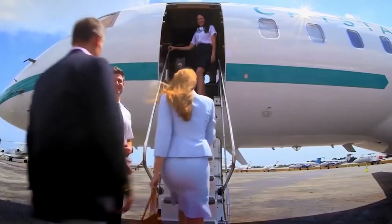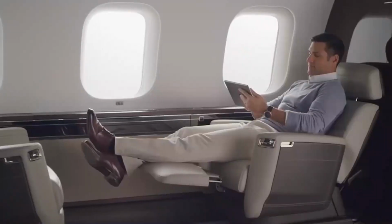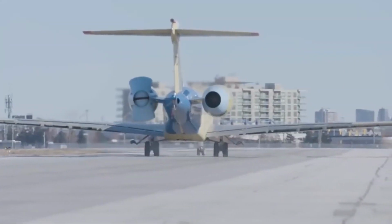All in all, the world of private jets is an exciting, enticing, luxurious, and downright expensive one.